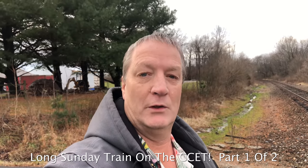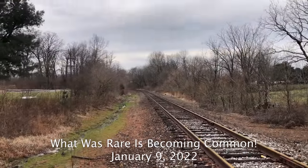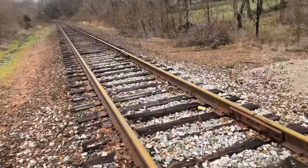Hey, we got another train on a Sunday. This will be the second Sunday in a row. So it looks like Sunday's gonna start becoming a common day for trains. And they're gonna be coming from that way, running eastbound. I'm at Hagman's Crossing in Williamsburg right now.